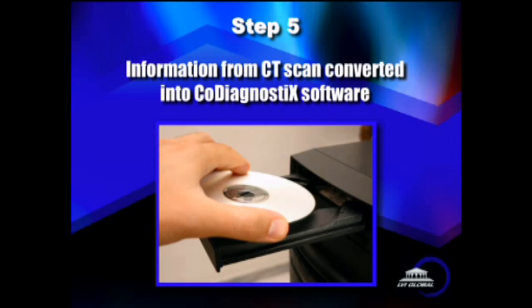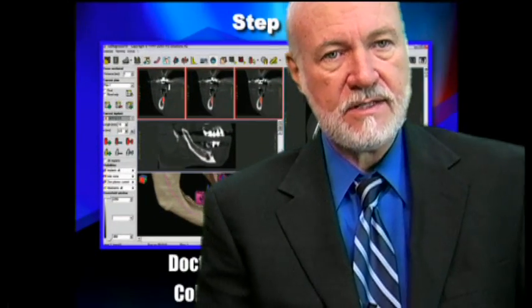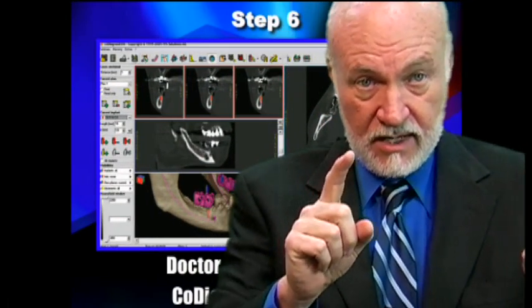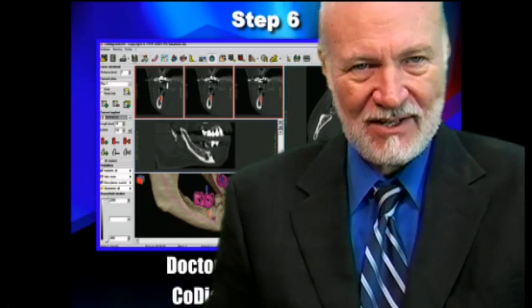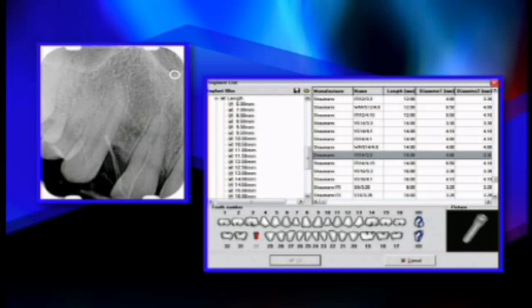Step 5, the information from the CT scan is converted into Co-Diagnostic software, and that is placed into the software itself. The Co-Diagnostic software reads where the little pins were on the scanning appliance and helps you exactly position where your implant's going to go. One of the things I like about the Co-Diagnostic software, other than its low price, is the fact that it has many implants already in the database, and if your implant's not in there, the company will place it in there for you. So it's very easy to get whatever implant you want to use. You can change implants and still use the same software.